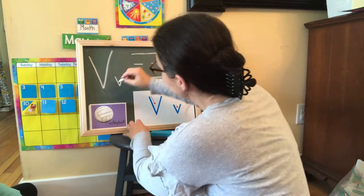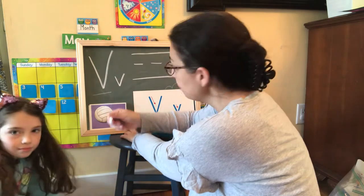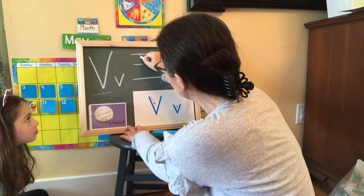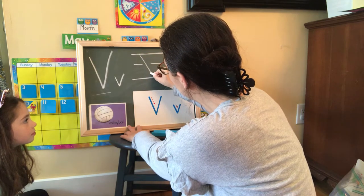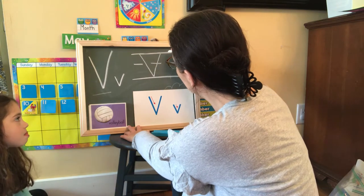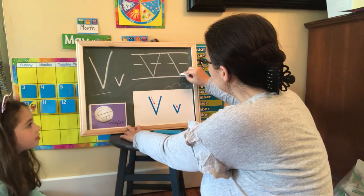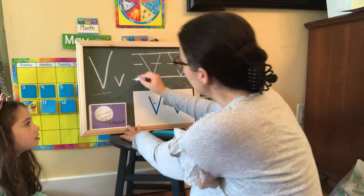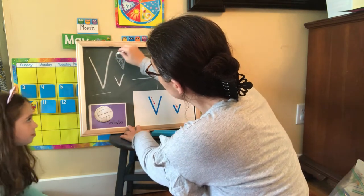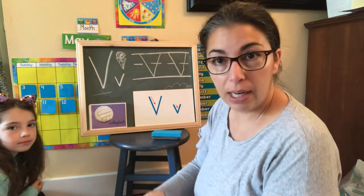So V, and remember, we're concentrating on big V or capital V in nursery. You start at the roof. You go down on a slant towards the basement or bottom floor and go up on a slant towards the top floor. Again, you see? Roof down on a slant, kind of like you're making an upside down triangle, or look, it's an ice cream cone. These are one of the easier letters. You do have to keep practicing.